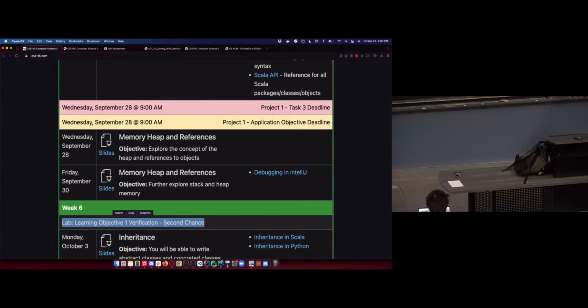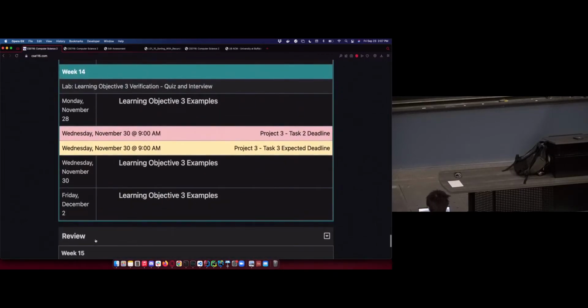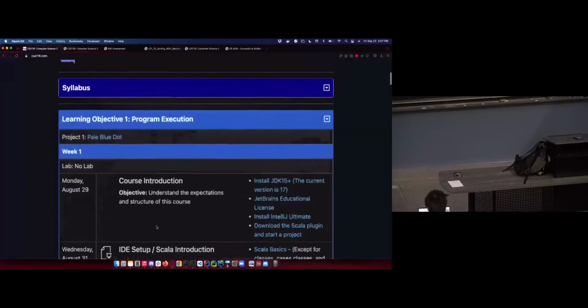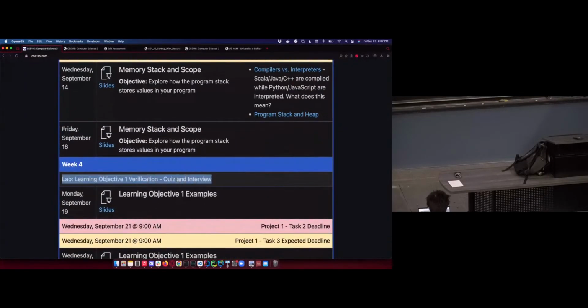Your opportunity to make up those AOs and get any AOs that you missed is all the way down here on the final exam. At the final exam, that's where you can catch up on those application objectives, any application objectives you missed on the first chance labs. You can't make them up on the second chance labs. Which I think is all the logistics for that I want to talk about.